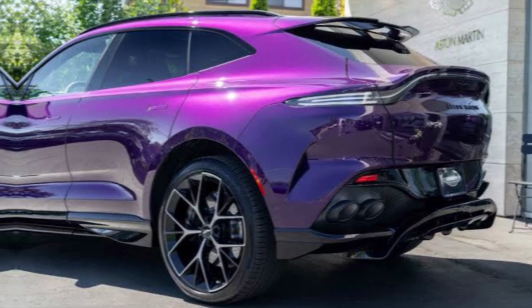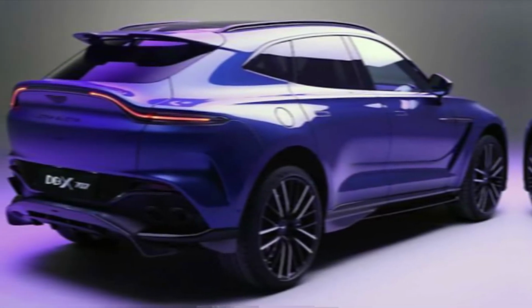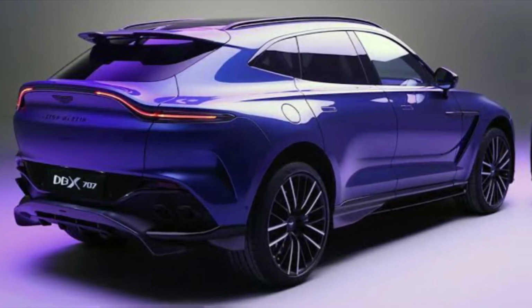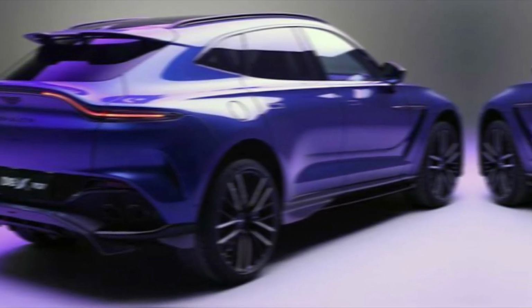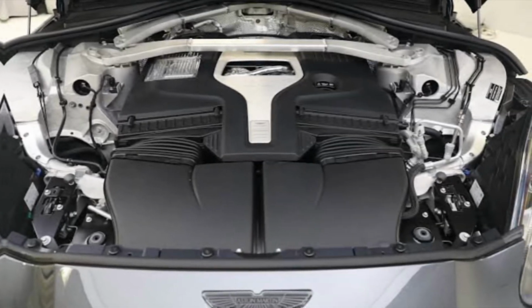Speaking of power, the DBX 707 is a monster in disguise. Under the hood lies a pumped-up 4.0-liter twin-turbo V8 engine, churning out a staggering 707 horsepower and a gut-wrenching 663 pounds-feet of torque. That translates to exhilarating acceleration and a top speed that will leave you breathless.